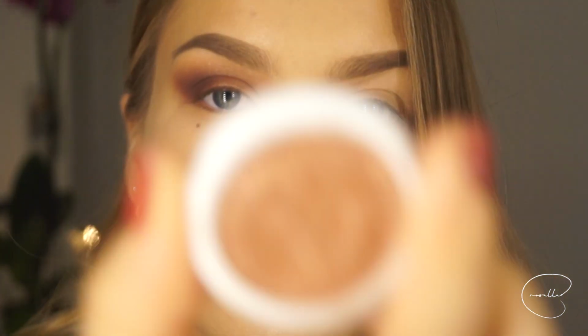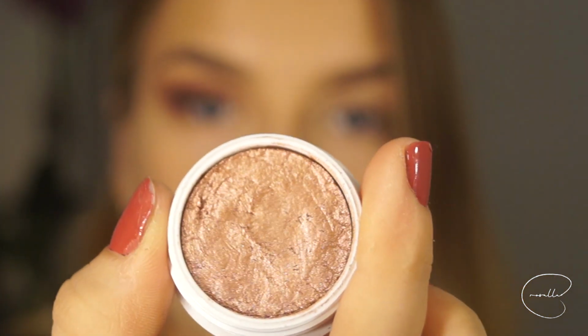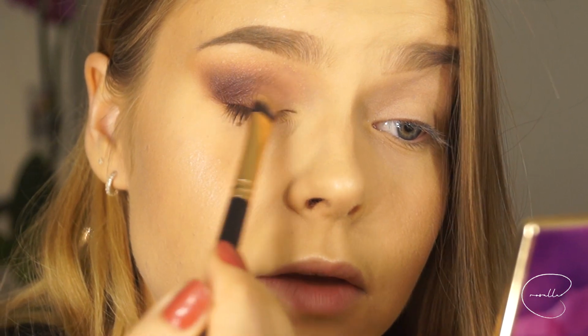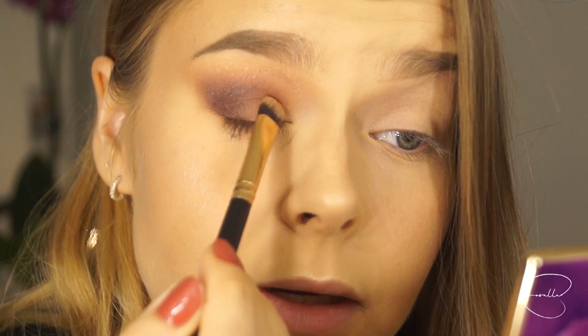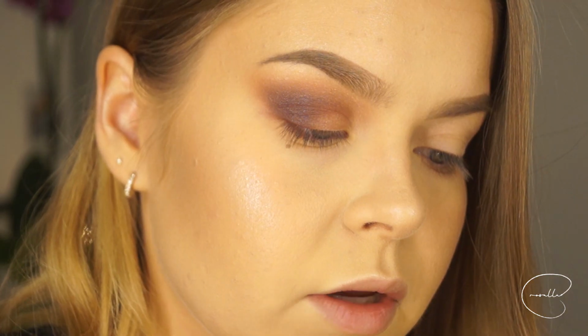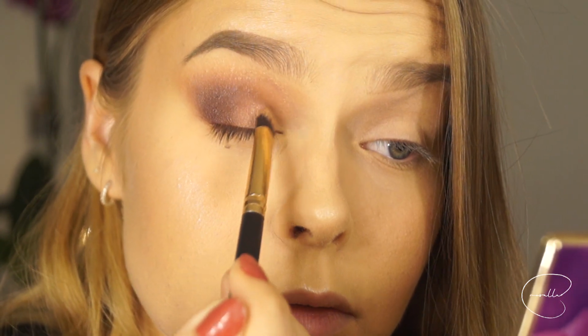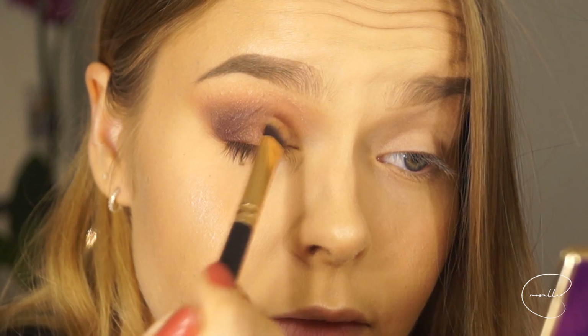Next up, I'm going in with Weenie from the Super Shock Shadow Ultra Metallic line from Colourpop. I am just taking that on a Zoeva concealer brush because I feel if you don't use your finger or a concealer brush, then you don't get as much payout as the product can give.